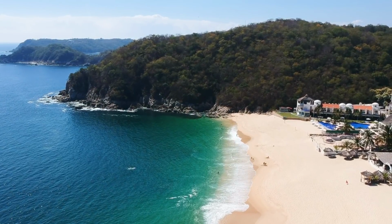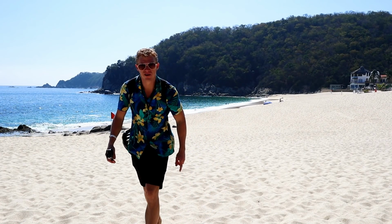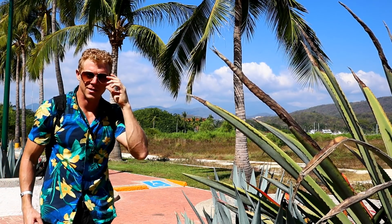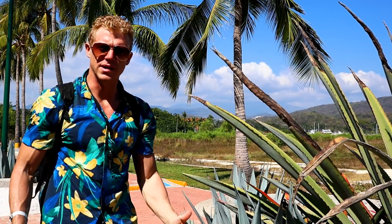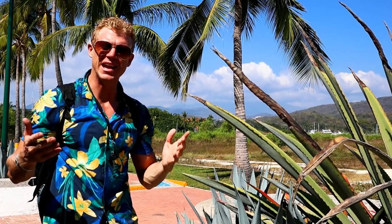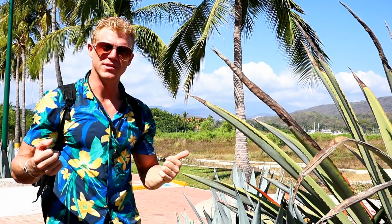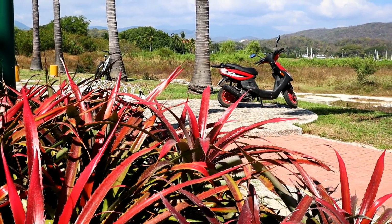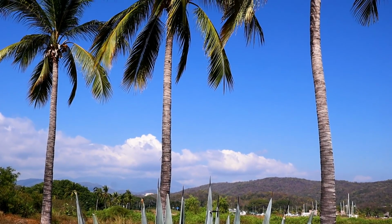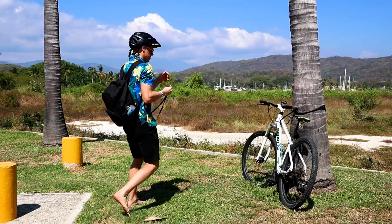It was a truly amazing place, but I was about to take my bike and head up into the mountains. I just came back from swimming, and I'm gonna take my bicycle again. Behind here we have the Sierra Madre del Sur mountains also, which is a mountain range here by the Pacific Ocean. The air was so fresh, and I was really excited to see more of this astonishing landscape further up the mountains.